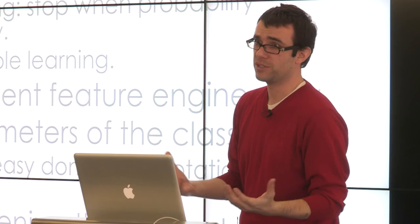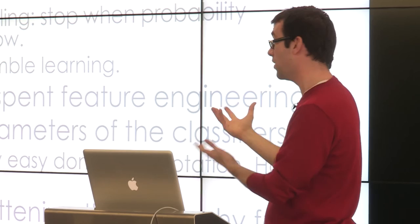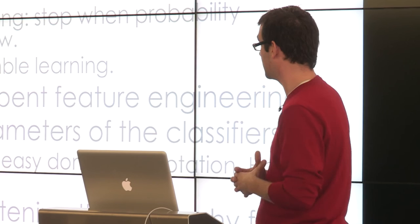That's a question that I haven't tackled yet, and there's some really cool work that people have done, like Hal Daumé has done some work around frustratingly easy domain adaptation, and you could imagine every one of the classifiers being a separate domain that you want to solve. There's a lot of work that can be done there. I haven't tackled it, but it would be an interesting question.